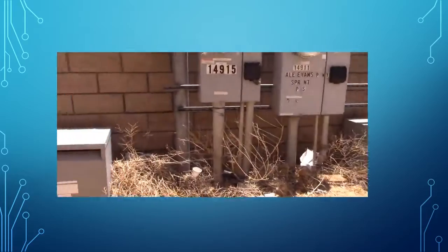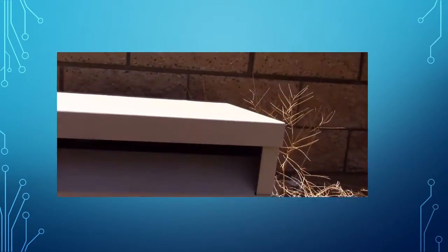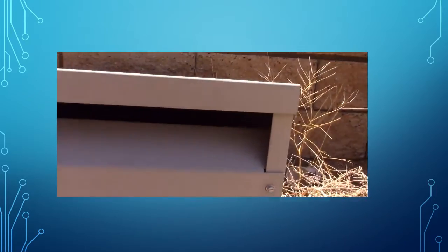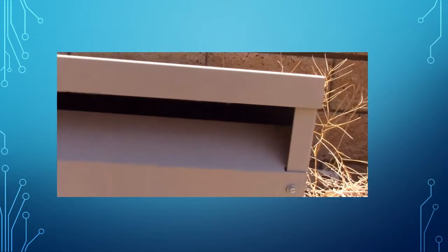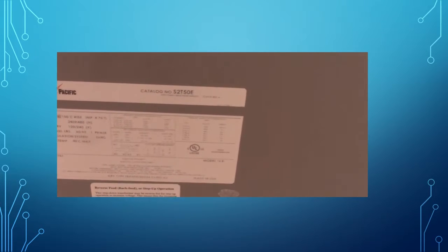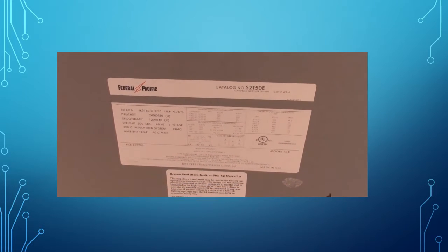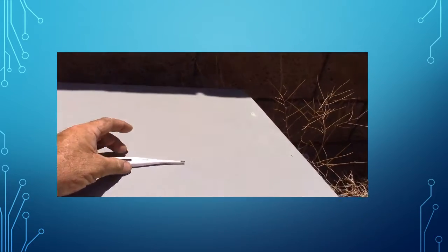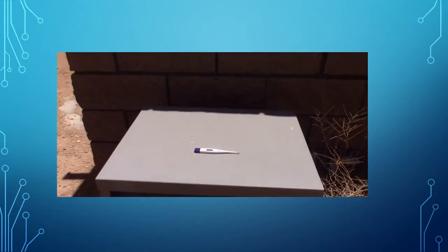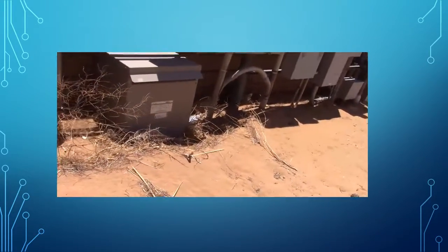Now this transformer right here is just like the one we filmed that they just added the barricade fence around, which basically shows I was right. See right here? Same issues. Now if you look right here, it's got an ambient temperature rating of 40 degrees centigrade. I'm going to have to figure out what that is, but what we're going to do is put that thermometer right there while we talk about this. And that's going to give us a temperature at the top of the transformer.